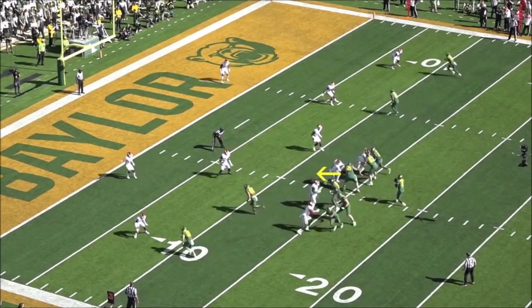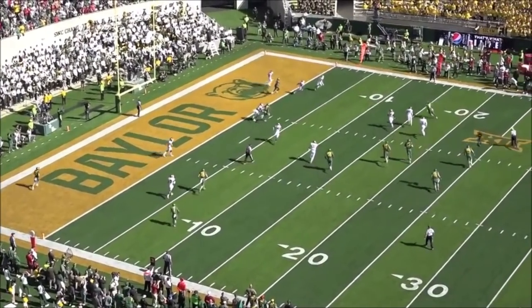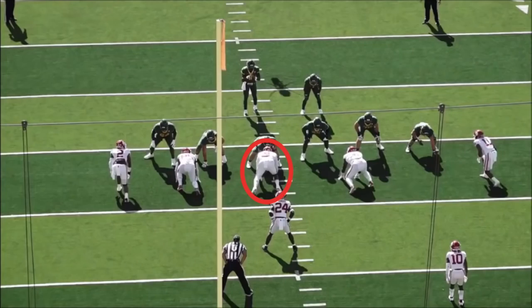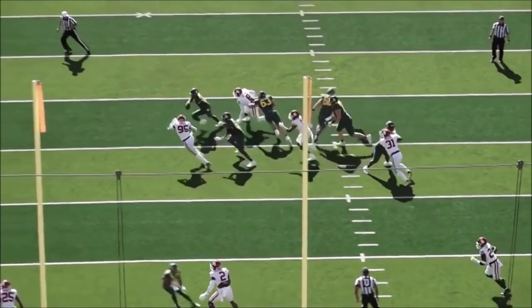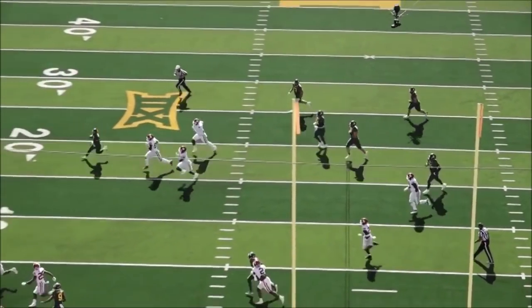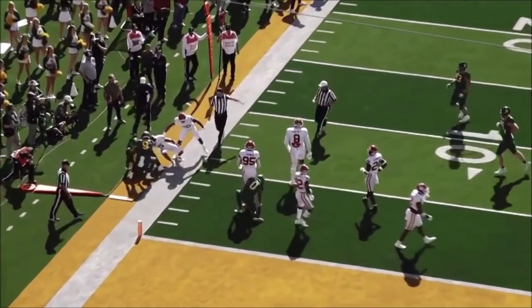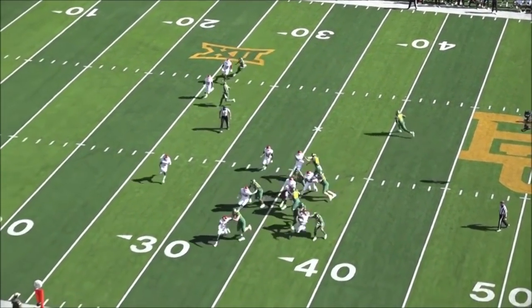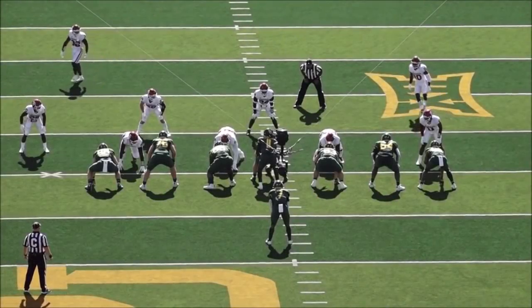Winfrey has a very active, twitchy play style. Whether he's defending the run or rushing the passer, he plays with a lot of energy on a snap-to-snap basis. He's powerful, violent, and has the shock in his hands to defeat blocks. Even if his hand placement and technique aren't perfectly refined, which we'll get to later in the video, Winfrey has a natural feel for exploiting poor position by offensive linemen, which is hard to describe, but easy to see on film.